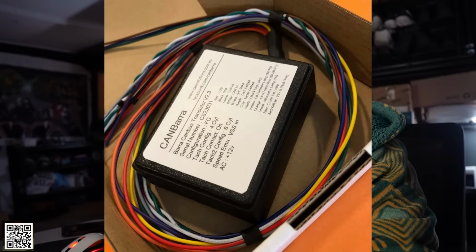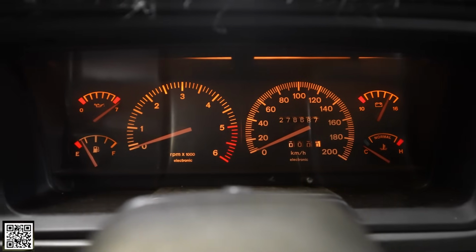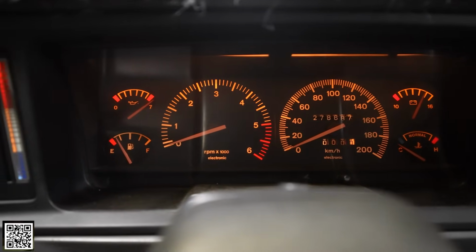We also got the Barra module. So I believe this allows the newer Falcon computer to communicate with the older EA instrument cluster, such as revs, volts, speed, and stuff like that.